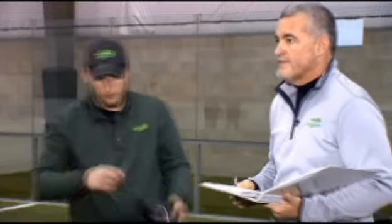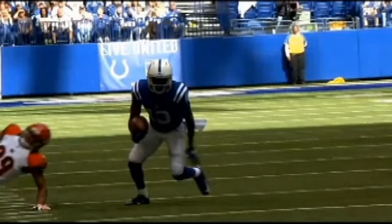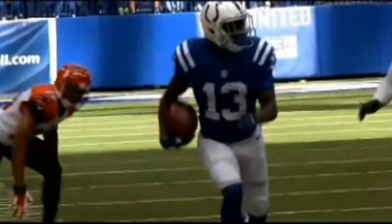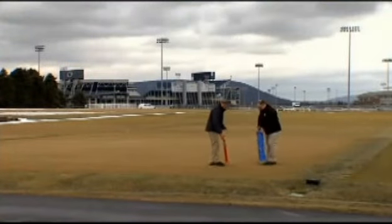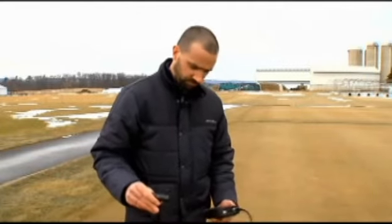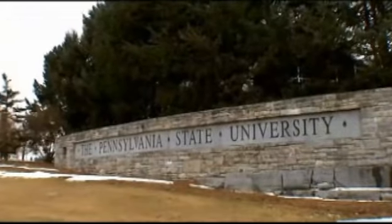It's registering awful high. That's registering very high. You should know the NFL mandates testing on every football field before every pro football game. It's to reduce the risk of concussions. Right in this general area? Yeah. Andy McNitt and Tom Sorensis are the people who do the testing for the NFL. They also run the Sports Surface Research Center at Penn State University.